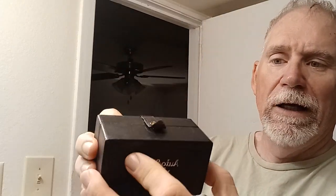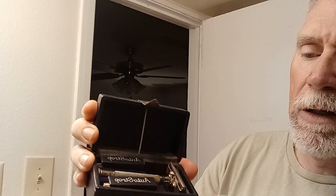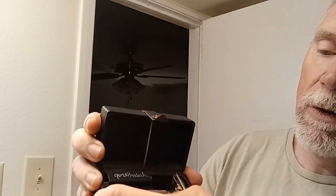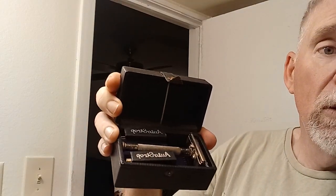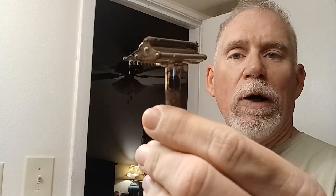But I have a couple of auto strops, and I have one that is kind of the prize of my collection, and it's this one. As you notice, the box is basically pristine. It's one of the most beautiful boxes, and this would have been from the 1920s, right? And it's not all torn in the back or anything. When you open it up, you got that beautiful auto strop A1 in there, which we're going to get a better look at. And then you got the cardboard blade banks there. The razor I haven't shined up. It's not too badly tarnished, but that's an A1.